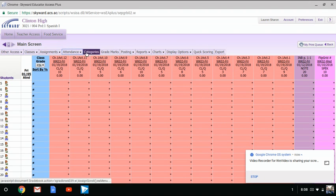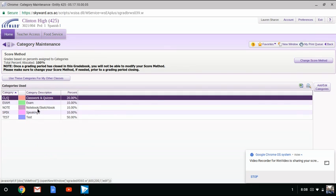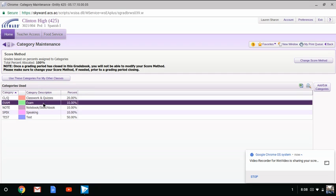First off, let's check out our categories before I get too in depth. So categories, 20% of the grade is going to come from classwork and quizzes. That's pretty much all stuff that we do in class. There will be some homework involved there though, but nothing too terribly difficult. There is a midterm and a final, and those will be 10% of their grade. There is no EOC for Spanish class, so that's good news.